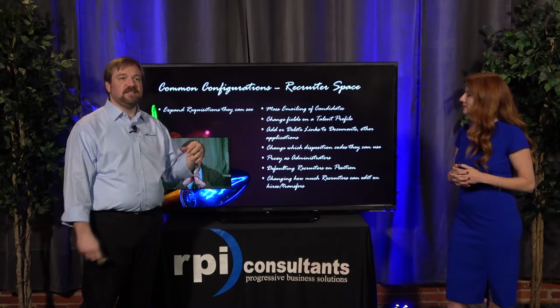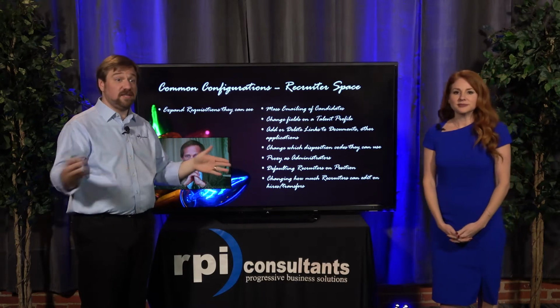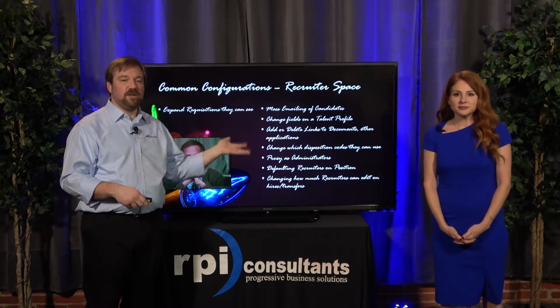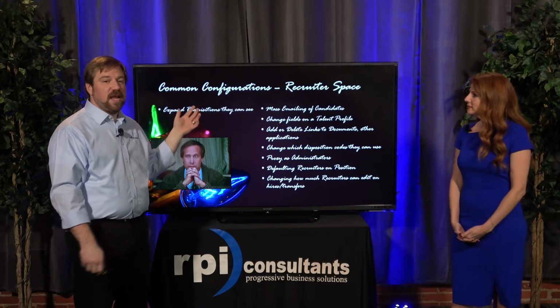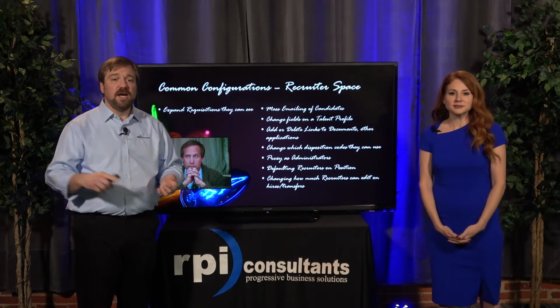Mass emailing of candidates. I want to be able to click on like 5 different candidates and send them the same email just from the candidate pool. They're not attached to a single requisition, so this is a custom flow that we can build out. Change the fields on the talent profile. You don't want them to see everything, or you want them to see more. Absolutely, you can do that. Add or delete links in documents, or links to other applications. Absolutely, you can do that.